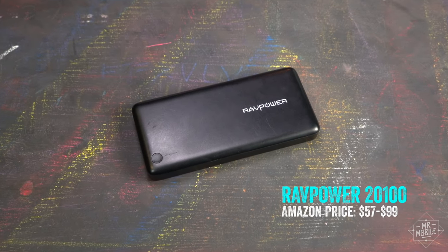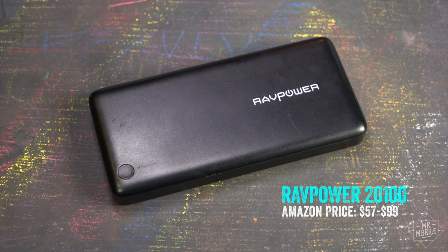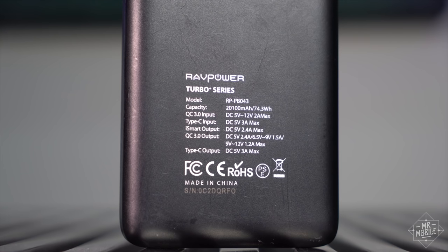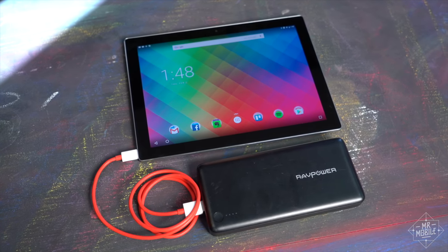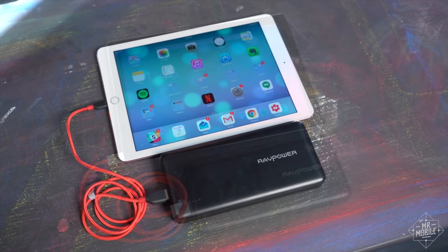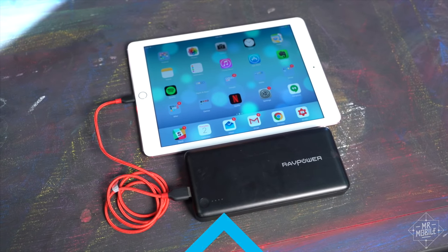When I travel, I tend to rely on this pack from RAVPower, which I bought for myself before MrMobile even launched. It's not the highest capacity pack out there, and it's certainly not the smallest, but it's got everything I need to power my Pixel C and iPad Pro on the go, not to mention whatever phones I'm carrying.